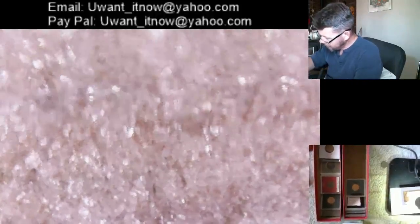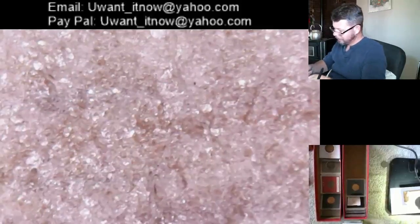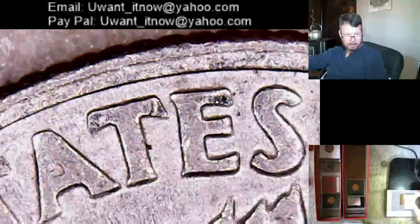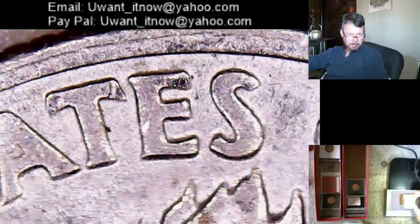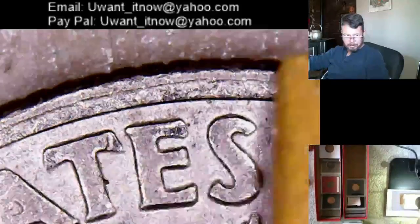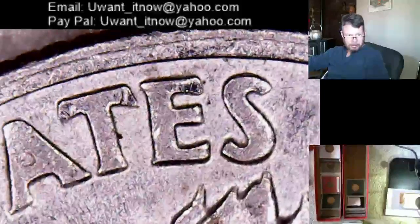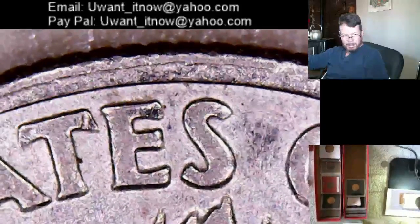Alright, 2008D dime. I got this one marked as a strike double reverse. Couldn't tell you if that's true or not. Wow. Do see a little split. Whoops. Right on the top of that flame. Little split there. Looks like there's something on the bottom right of the E.